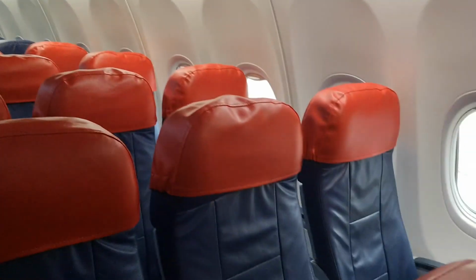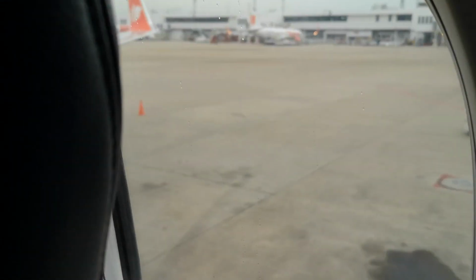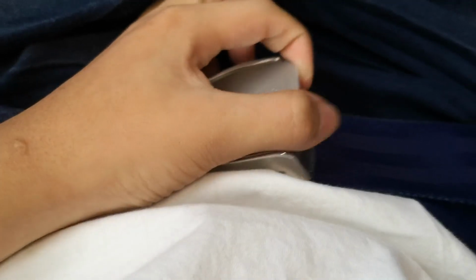Exit area or in the aisle. In case of emergency, we hope to provide you with our best services. Thank you. Seats as indicated on your boarding pass. Thank you for your cooperation.